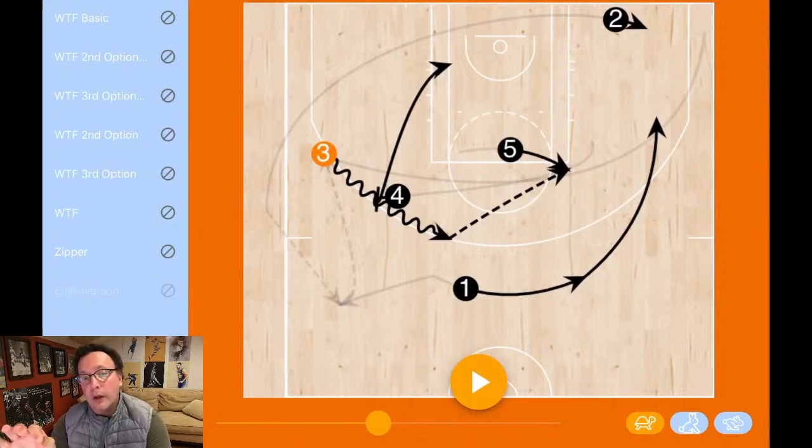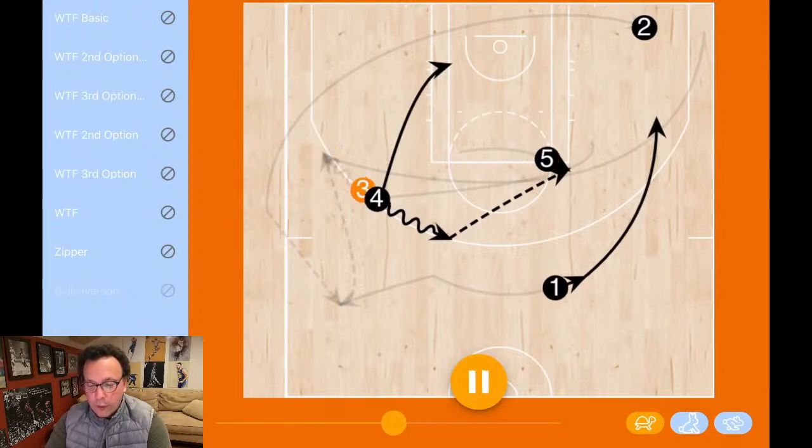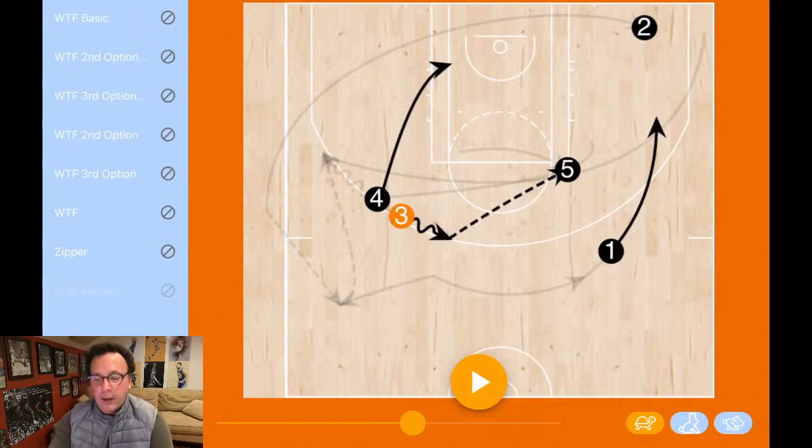It's an inside ball screen. So three needs to have room to be able to turn that corner. That's why five gets out sort of to the nail or to the weak side elbow. And then one kind of clears out. Now, what's cool about this is he turns the corner in the game, and they had clogged this up pretty well. And there wasn't a lot of room to attack there.